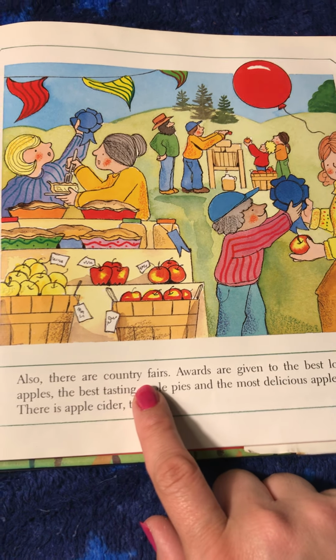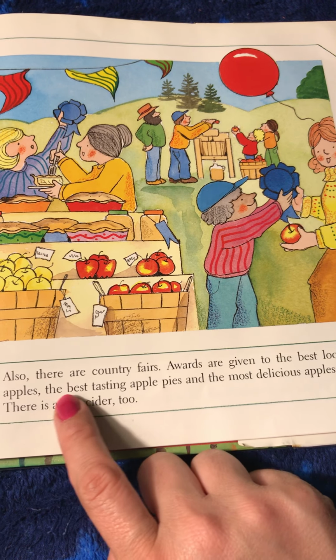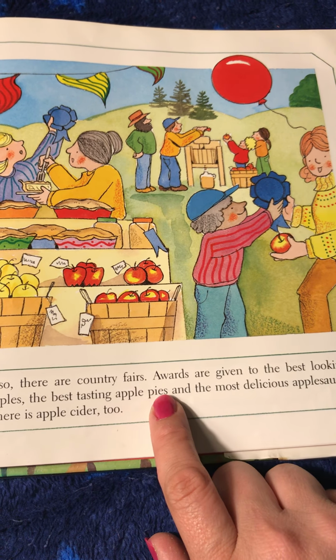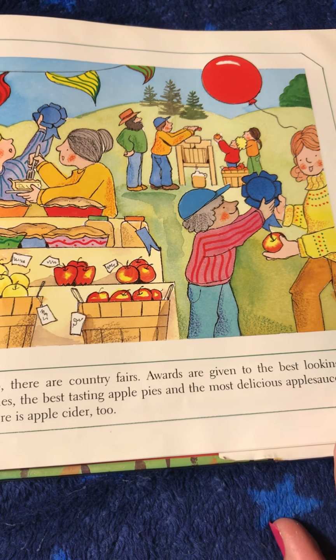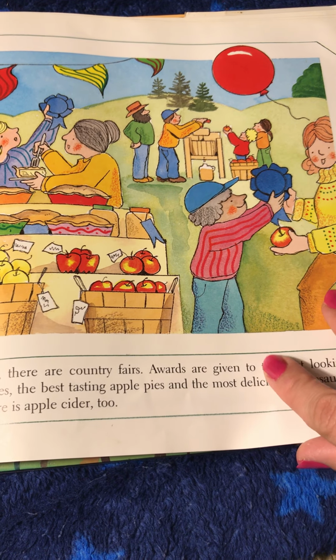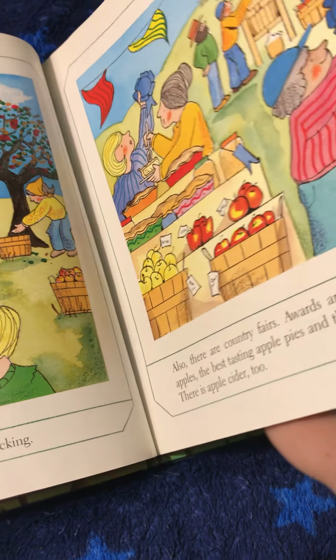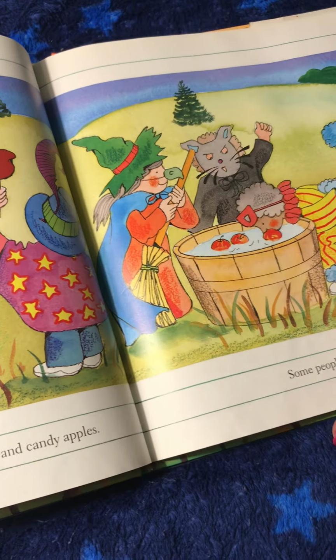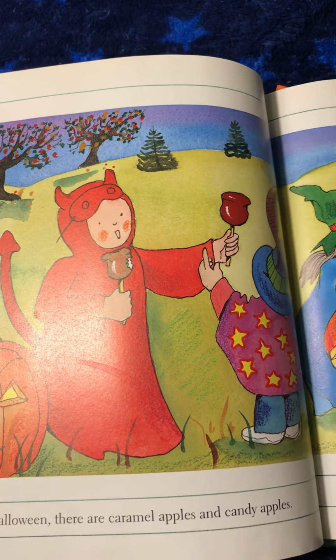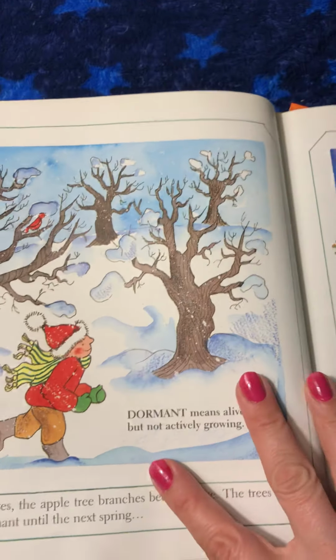Also, there are country fairs. Awards are given to the best looking apples, the best tasting apple pies, and the most delicious applesauce. There is even apple cider too. I love a cup of good apple cider. There's a page in here that tells you how to make it too. You might even see caramel apples or candy apples at holidays.